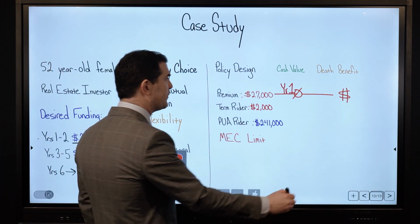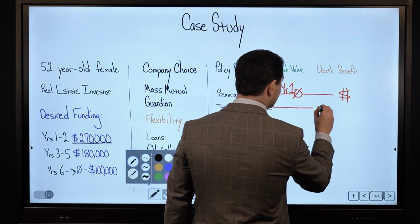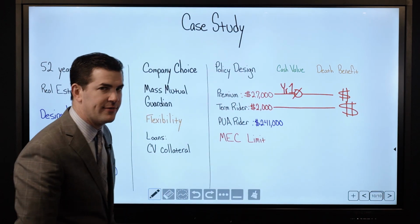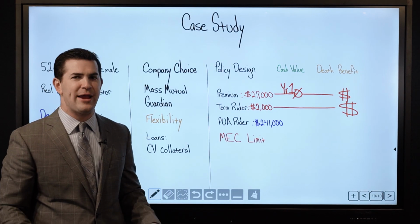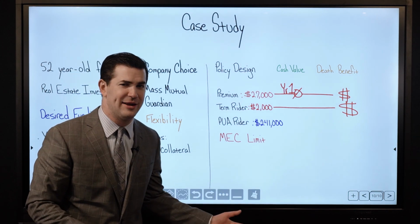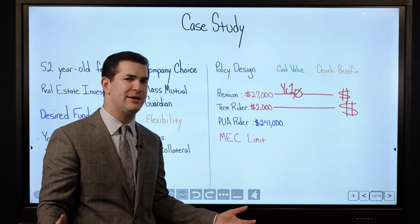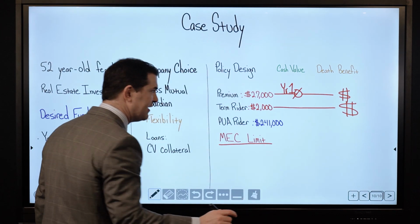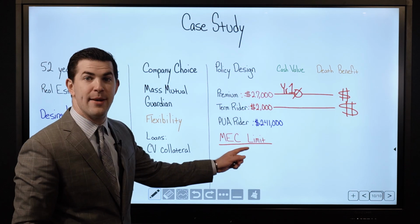The term rider builds zero cash value, but it's a nice way to buy additional death benefit. Or you might say, I don't care about the death benefit, because most people we work with don't care about the death benefit. They're very, very expressive about that, and I get it 100%. The death benefit is the number one driver of that MEC limit.